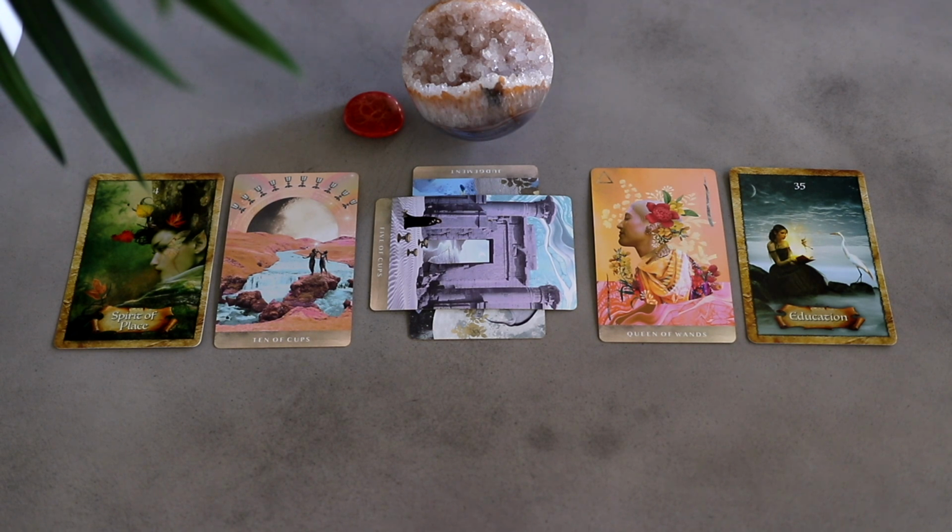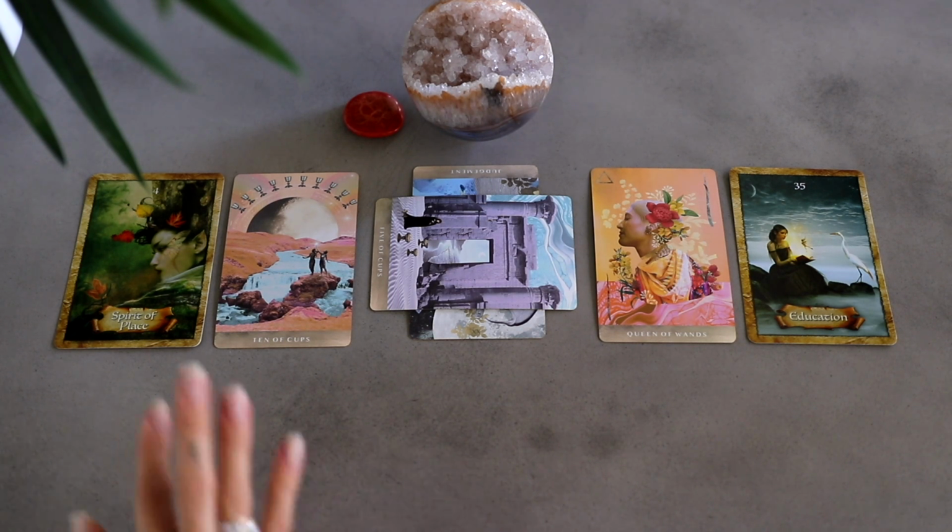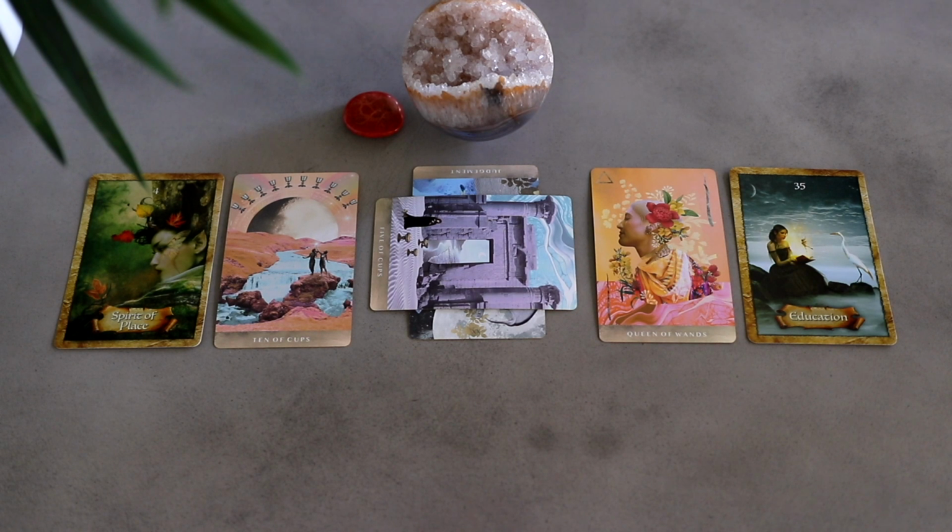Or this could be about something completely different as well. But just from this card right here, Spirit of Place, I almost got a health vibe from that, and a Mother Nature kind of vibe, like returning to your roots, returning to Mother Nature. So it could deal with that, but it doesn't have to. You guys probably know what I'm talking about already, so I don't need to point out what it possibly is.